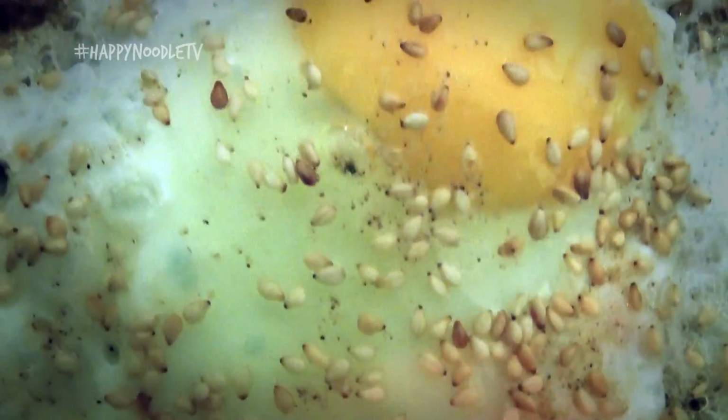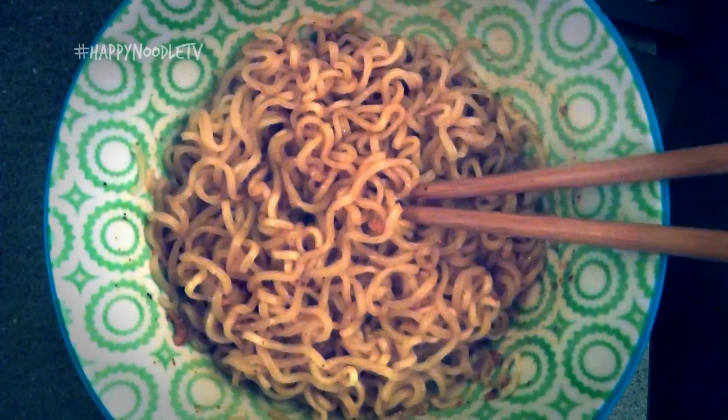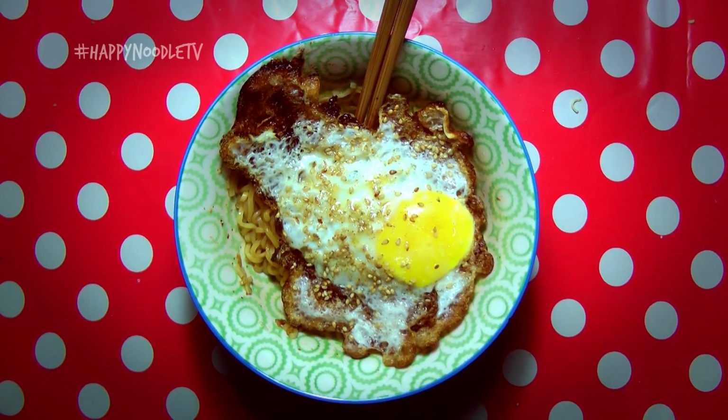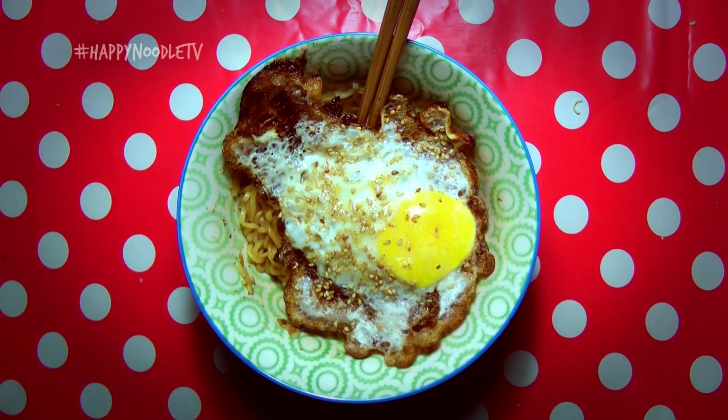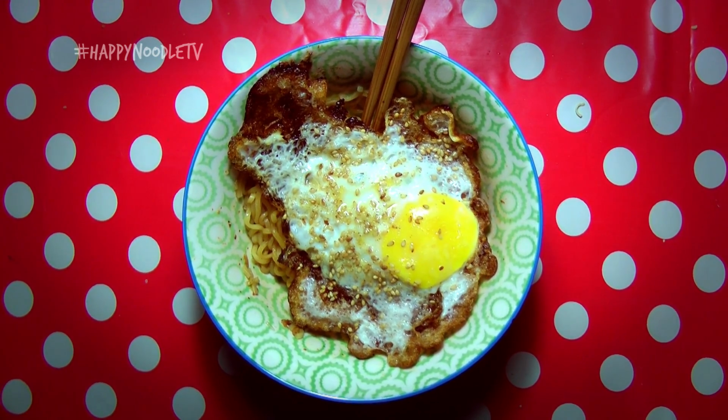Fry the egg until it is fairly well done, but whilst the yolk is still runny. After the noodles have been boiled for 3 minutes, drain them in a colander. Put the noodles into the bowl and mix well with your sauces and seasoning powders. Use the spatula to get your egg out of the frying pan and put it on top of the noodles. Try not to break the egg yolk, we'll get round to doing that later.